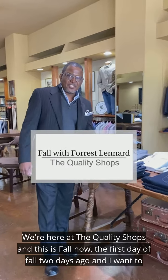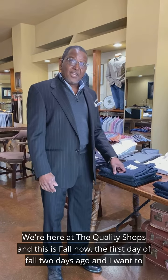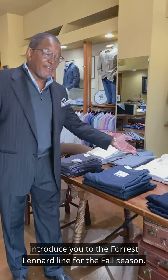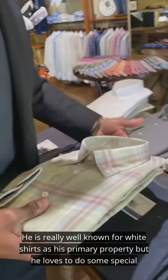Here, we're here at the quality shops, and this is fall now. First day of fall, 2 days ago. And I want to introduce you to the Forrest Lennard line from the fall season. This company is out of Davidson, North Carolina, and he is really well known for white shirts.